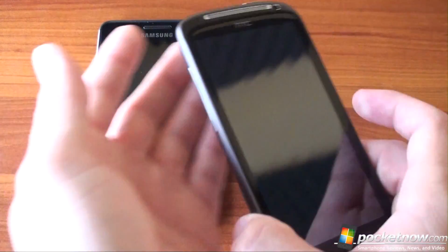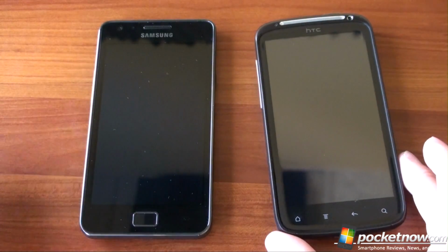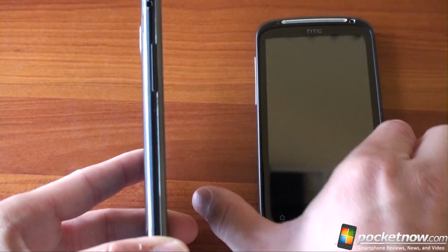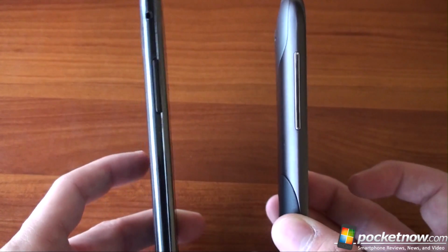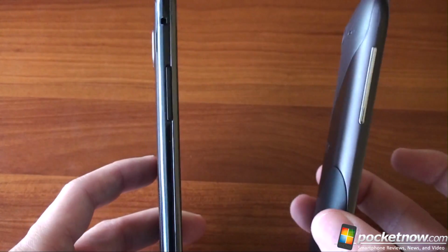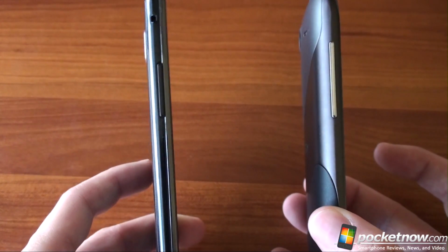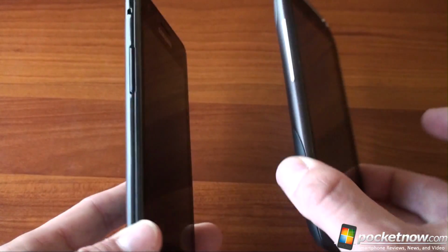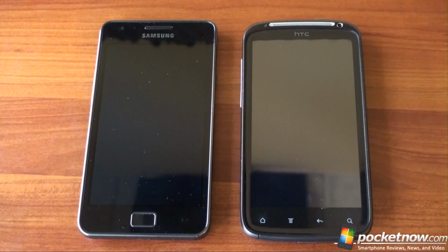In terms of weight, the Sensation feels more substantial, higher quality in the hand. It's 148 grams. It feels, again, more solid. But the Galaxy S2 is a lightweight 116 grams. It's also super thin. In fact, it is the thinnest smartphone on the planet. The Sensation's no slouch. It's pretty thin as well, around the 11.5 millimeter range, whereas the Galaxy S2 is about 8.6 millimeters thick. Both of these devices feel very thin. They're not very substantial in the pocket. But if you're looking for the device that feels the most high quality, you definitely want to go with the Sensation if that's important to you.